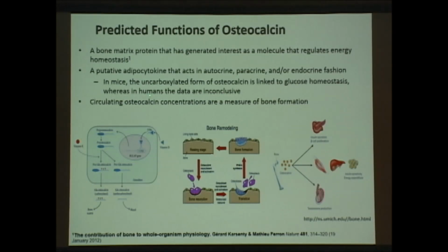And the reason for that is it has been reported in a mouse model that this bone protein, produced mainly by osteoblasts, may have a role in not just bone regulation, but also in glucose homeostasis. So it may function somewhat like leptin does, a signal from adipocytes to other organs. It was proposed that osteocalcin is a signal that comes from bone to talk to other organs.